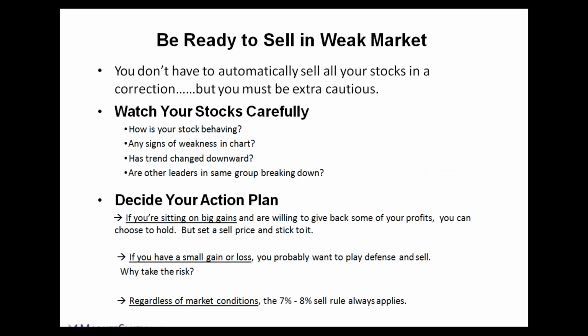So how do we deal with it? So what do we do to our portfolio when we see that the market is starting to correct? Of course, if the market is moving weaker, it doesn't mean that we need to sell all our positions and get completely out of the market. It means that we need to get cautious, and we need to make decisions about when we are going to exit each of our positions.